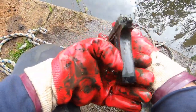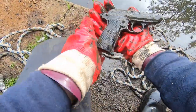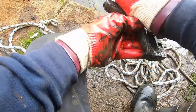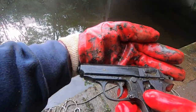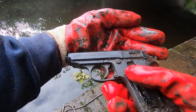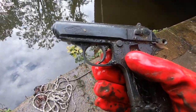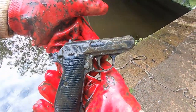Bang bang, magnet man at it again. Yeehaw, Grandpa Walther. It's a 177, guys. Yeah, it's a hand pellet gun, a Walther. Cool find. Bang, bang.